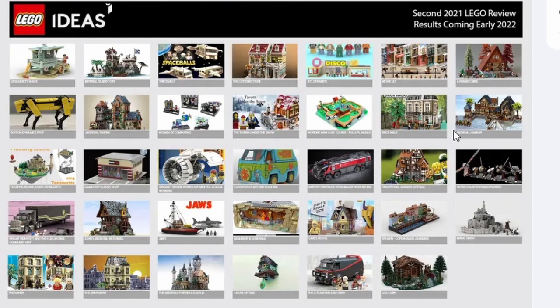Today, the second round of LEGO Ideas projects for 2021 has closed, with 34 product ideas getting over 10,000 people supporting the ideas. Today I'm doing a quick reaction, first thoughts on these 34 and see what I think will be the sets that get made. I imagine it will probably be only one of these 34 that is going to be made. So let's see what we have.